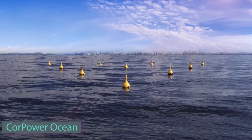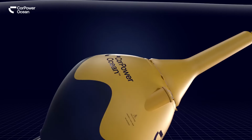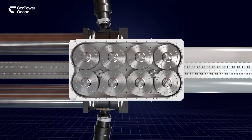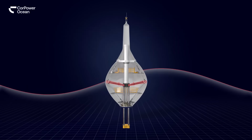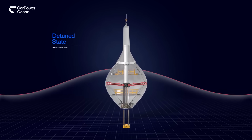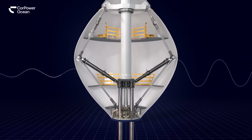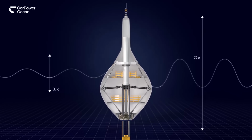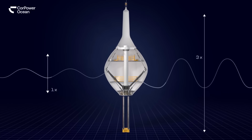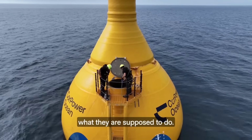Wave energy has a significant potential. Some experts think it could fulfill up to 20% of the world's electricity demand. Core Power has unveiled the Core Power Buoy, a wave-bobbing device that transforms linear motion into rotational motion, generating 300 kilowatts of power from a single buoy. Impressively, it is 4 to 5 times more efficient than numerous competitors.